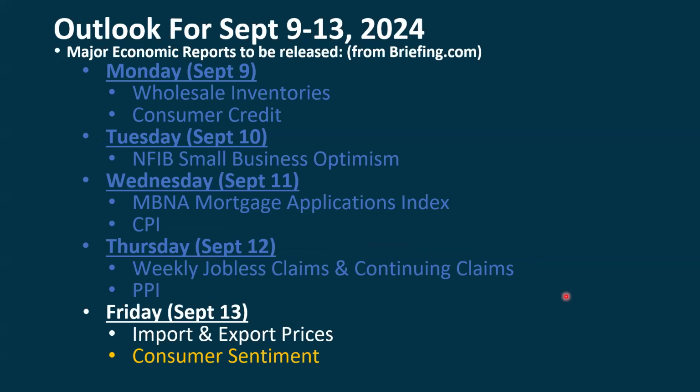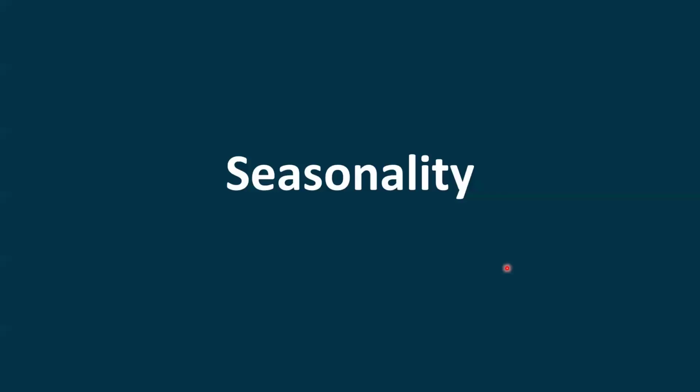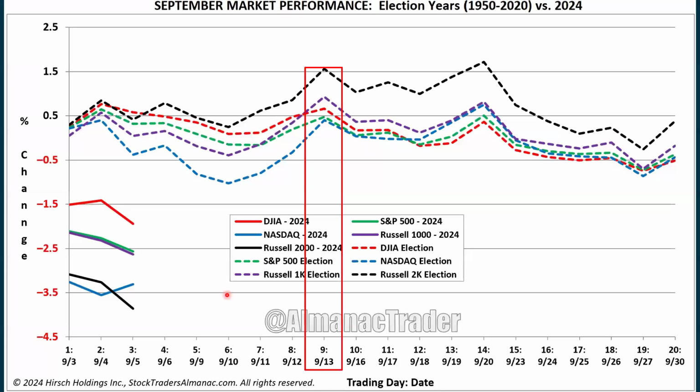And we'll be finishing out the economic calendar for the week. There's really nothing to see here. We've gone through what this calendar thinks are the most important reports of the week. Seasonality, we're neutral to positive with the Dow, where we're just flat out positive with the NASDAQ when we look at September 13th. And here is a look at some positive seasonality before we might see a little bit of weak seasonality going into next week.